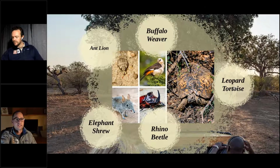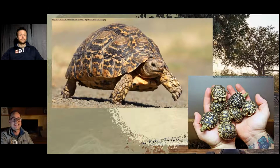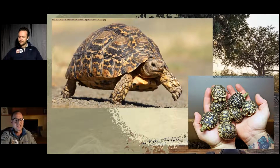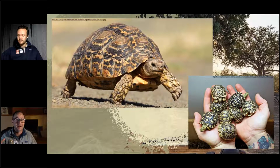Unbelievable. Now let's go on to something that lives a little longer than those guys. This is the leopard tortoise. These guys, in exceptional cases, can reach over 90 pounds. I mean, that's quite a large animal that's moving around.